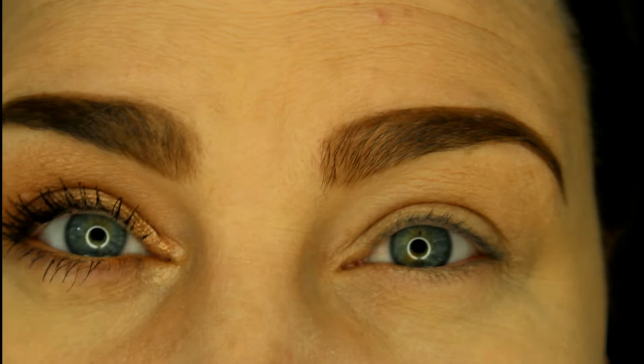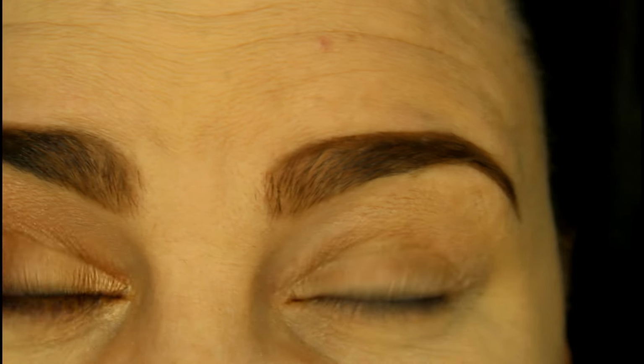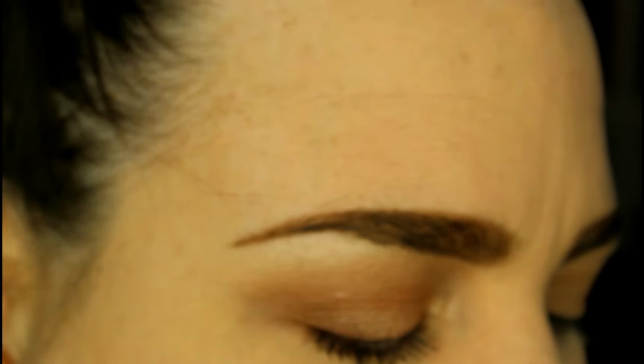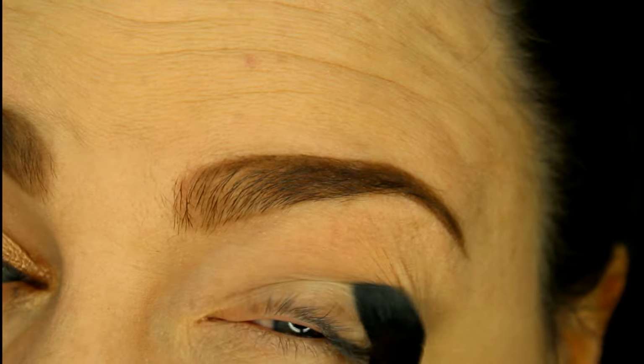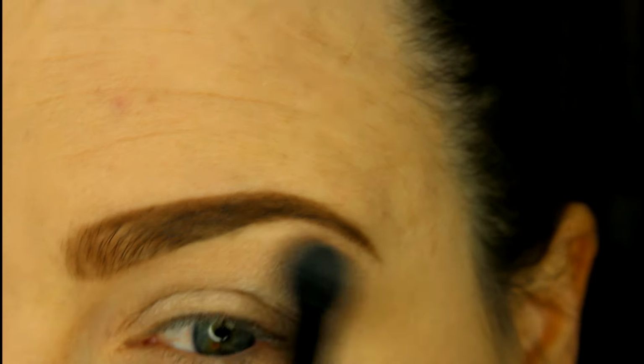Alright guys, we're gonna go ahead and get started. And again, just because we're doing a really simple, very subtle, soft, pretty look today, I just primed with my concealer. So what I'm gonna do is take a flat fluffy brush and go into the palette and pick up the shade White Nectar, or White Peach, I'm sorry. We're just gonna start setting that concealer. If you get any creases, just buff them out beforehand. Just gonna pat this all over the lid, up to the brow bone.